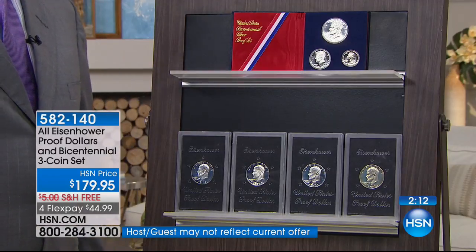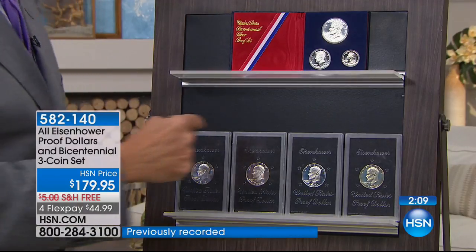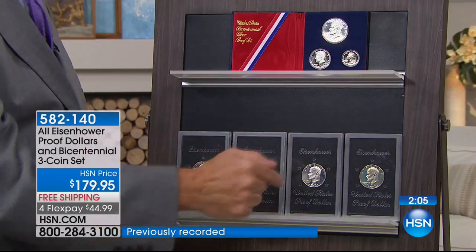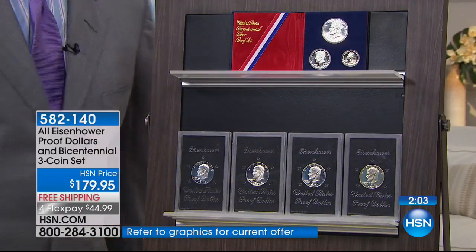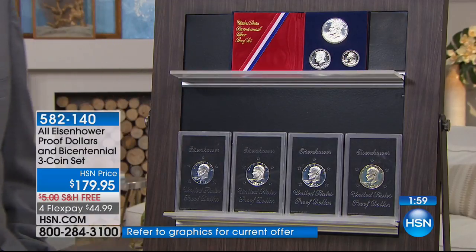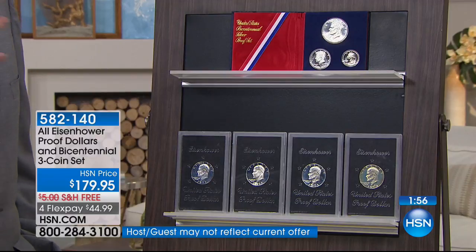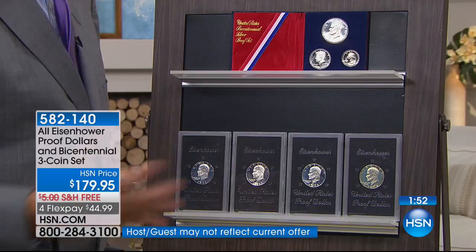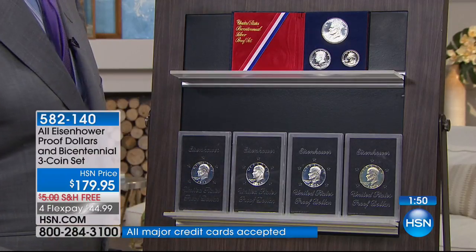In the entire Eisenhower Silver Dollar series, they did 5 silver proofs. You get them here. My goodness. They did proof Eisenhowers in '77 and '78 in regular proof sets, but they weren't silver. So keep in mind that you get 5 silver dollars for $179.